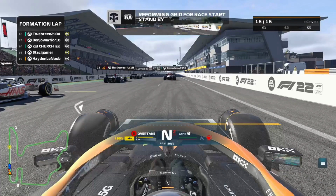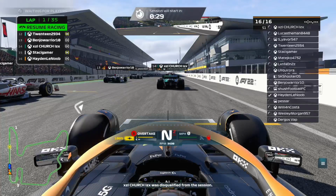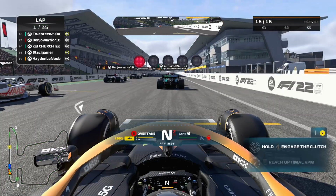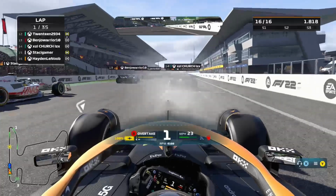Last person about to slot into the grid here, the Aston Martin, the XZL Church. Alright, session about to begin. Knew I gotta prioritize the start, try and go a little bit aggressive to gain some positions, because I knew I could hold these guys up if I needed to. It's lights out and away we go.